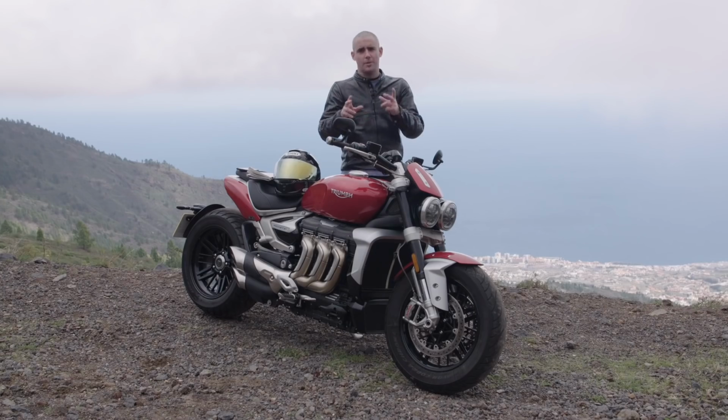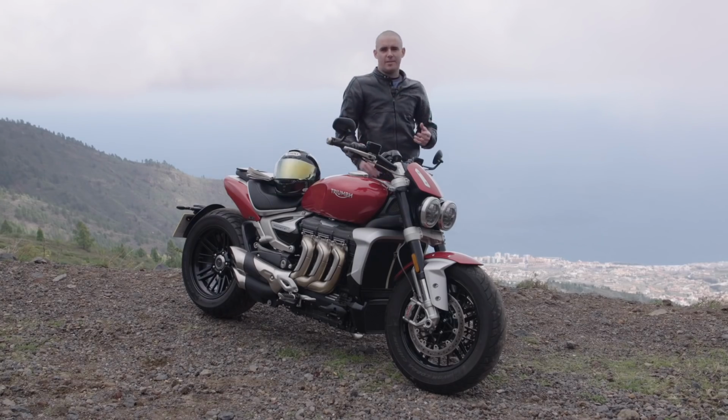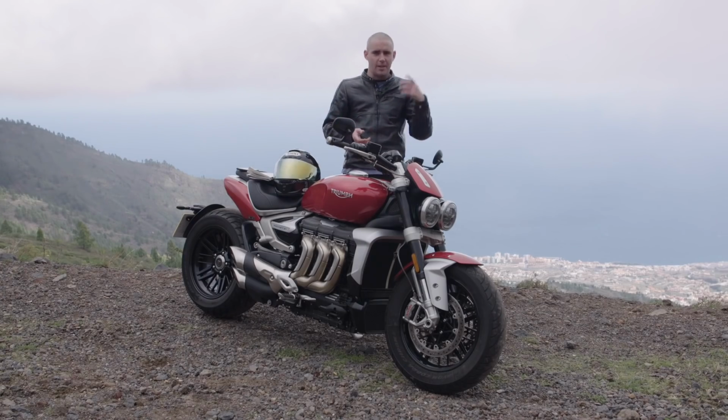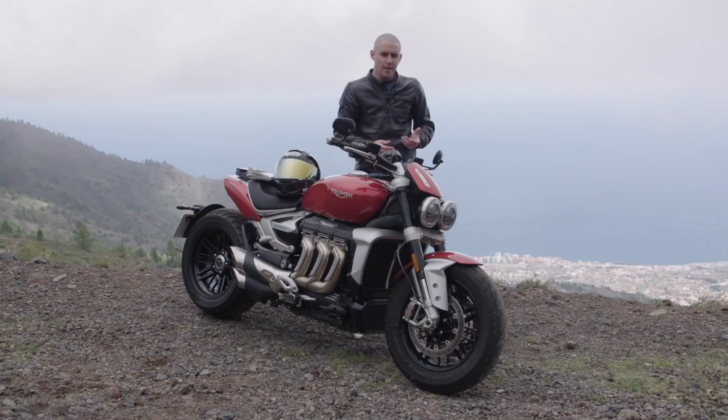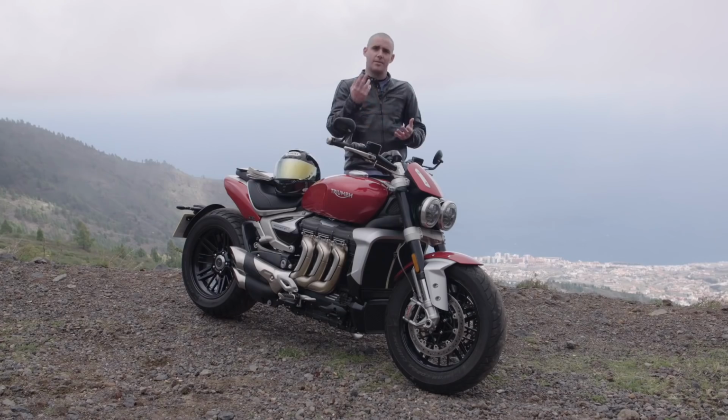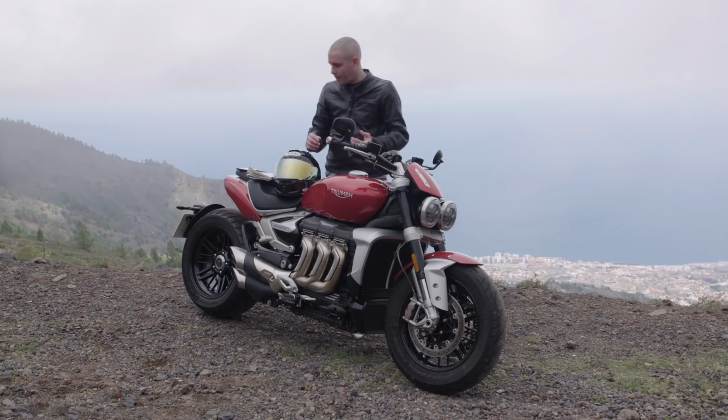The Dash is also one of those ones where you can flip the theme and choose different styles and stuff like that. I don't really see the point of it. I don't ever change it. I just get on it and ride it and stick it on the one that makes it the clearest and the easiest to read. But Triumph have done a lot of research and they found that for some of their buyers, that's quite an important thing to have. So it's there if you need it.